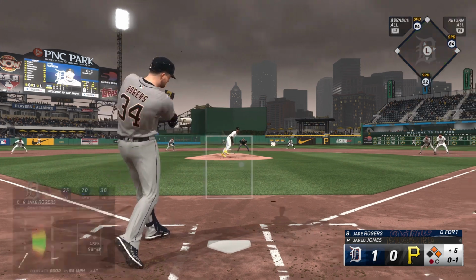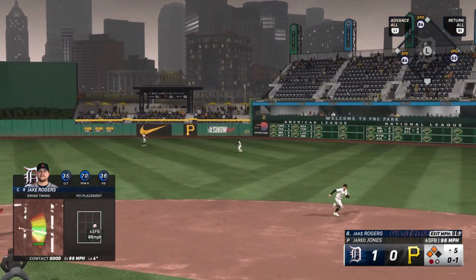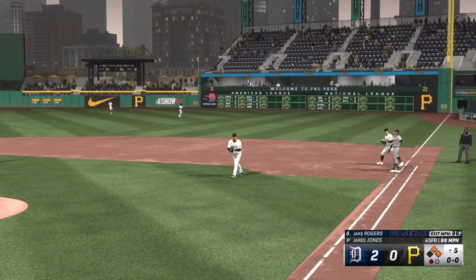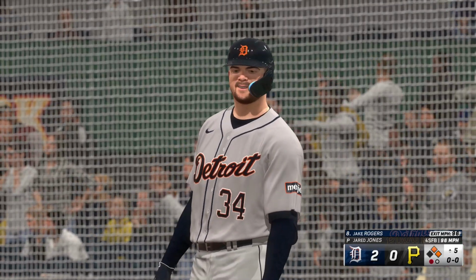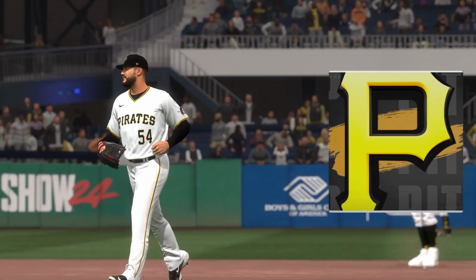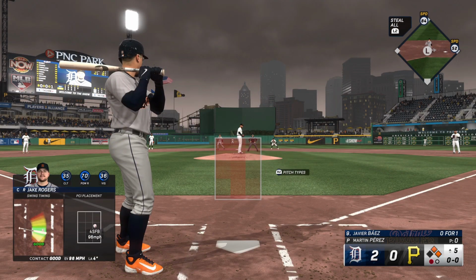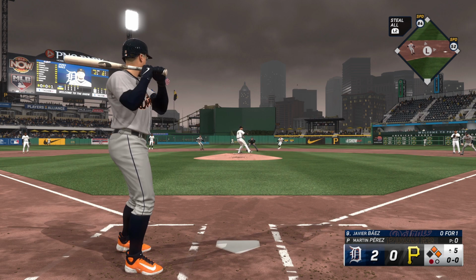Right-hander kicks, deals. Hit hard. That gets through. Around third. He'll score, and they take a two-run lead. Back-to-back singles. I really like that swing, man. He didn't just push. Martin Perez gets the ball now, just trying to keep this one close here, and this is where a bullpen can give their players a chance to fight back into the game.